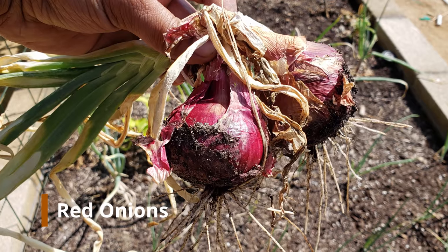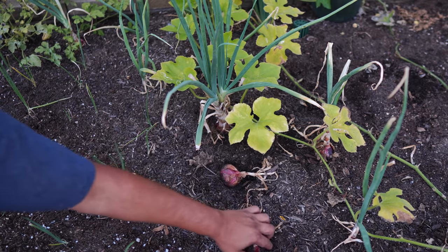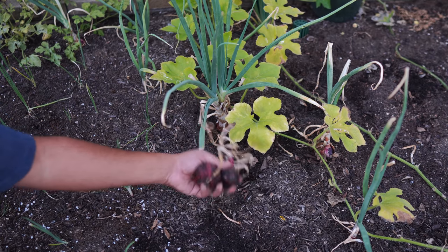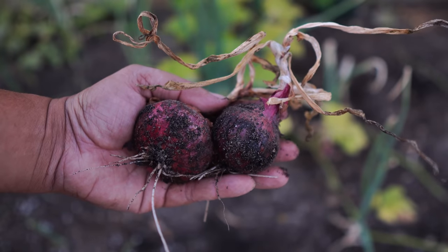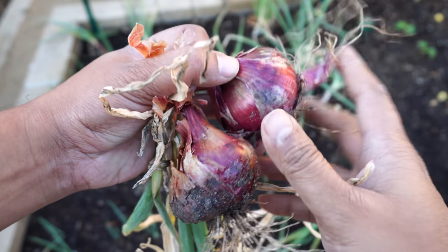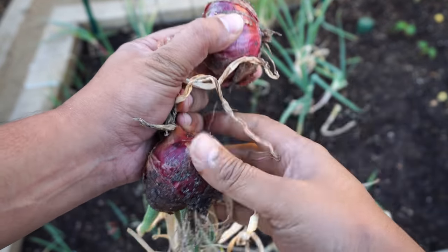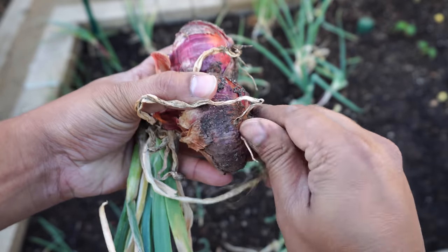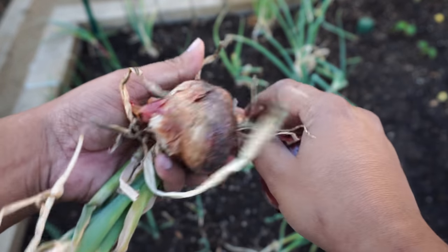Red onions. We also had a lot of red onions growing in our raised bed. And the red onions are the bulbing kind of onions that actually give you onion bulbs. And you can see here, once the tops dry out a little bit, these onions are ready for harvest. Now these were planted as onion sets in the earlier part of the year, late spring. And this is now time for these bulbs to be formed.